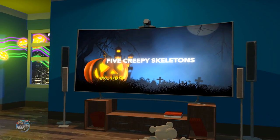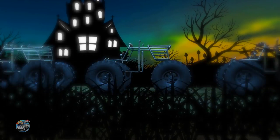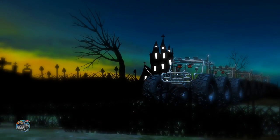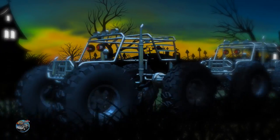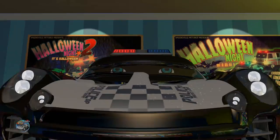Five creepy skeletons, five creepy skeletons. See how they walk, walk, walk, walk, five creepy skeletons.